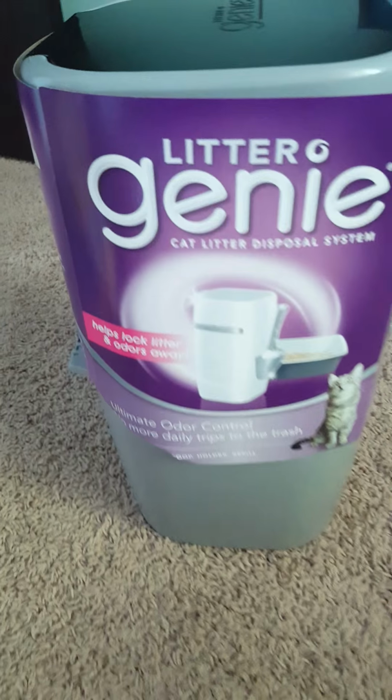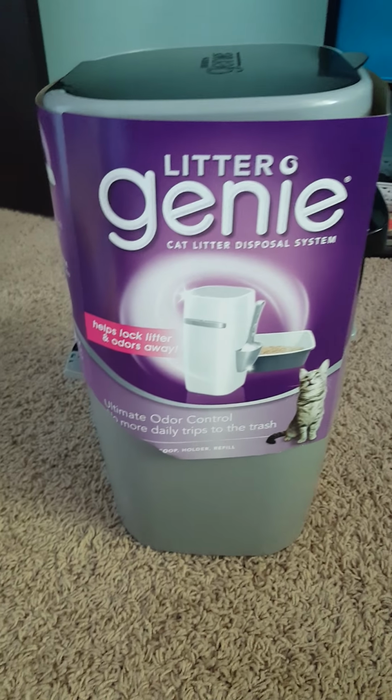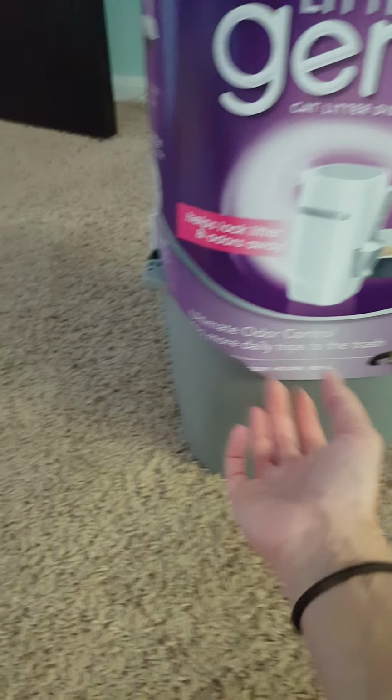So perfect. Now the next item is kind of a splurge and is not necessarily a necessity, but after reading all the wonderful reviews on this online, I decided that I wanted to get this. Now this is called the Litter Genie, and it's basically a similar concept from what I understand as the Diaper Genie.